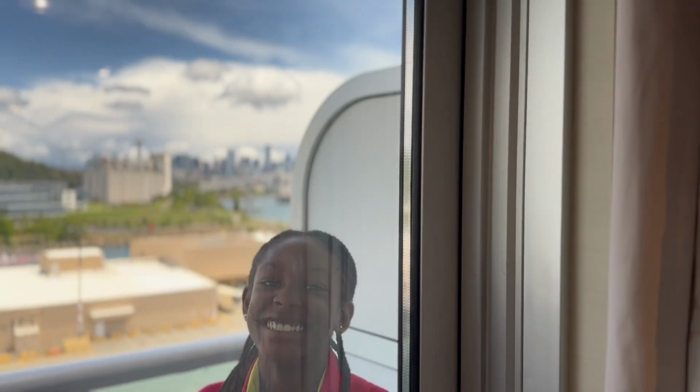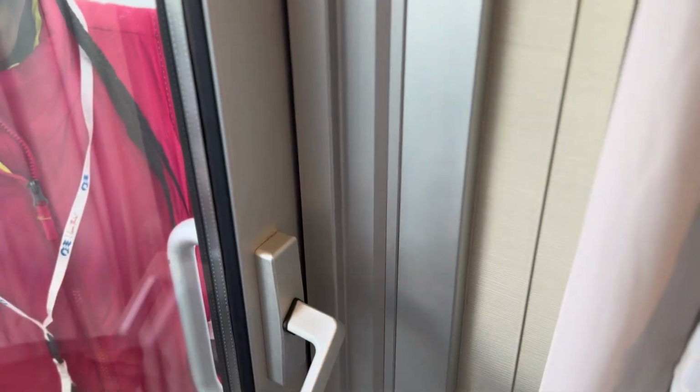So one of the things to note about this cabin compared to, let's say, if you're staying with Disney, is if you have kids in a balcony, there is no lock or anything to lock this sliding door. So it is just turn of the knob here to lock and unlock the door. So just bear that in mind.